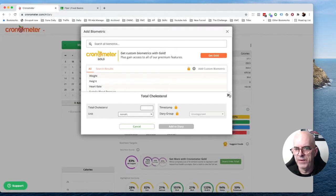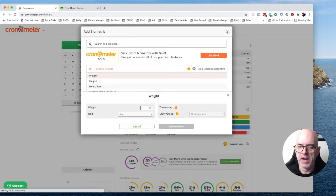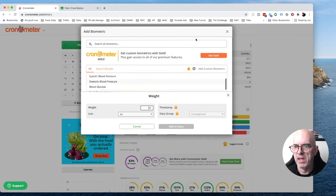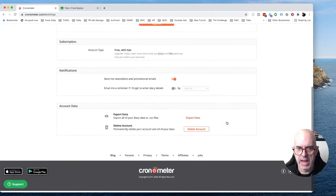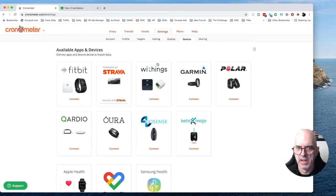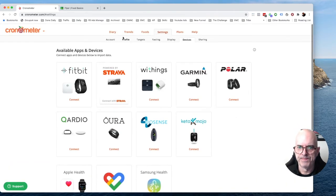So if you want to be really tight on tracking everything, you can use the goal feature, track everything. And in the settings, I think you can add different apps. There's a place for that. Oh, devices. So you can add different devices you have to this.